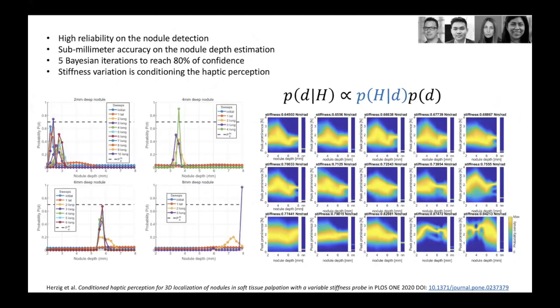So in a Bayesian information gain framework, what that means is you can take control over the likelihood function. So no matter what the prior distribution is, if you can take control of the likelihood function, you can see here, just by controlling the stiffness, you can control the shape of the likelihood function, so that your posterior converges to the true value rapidly.